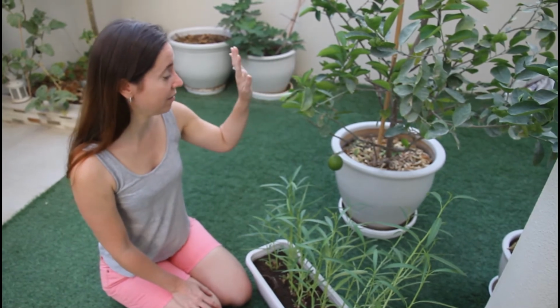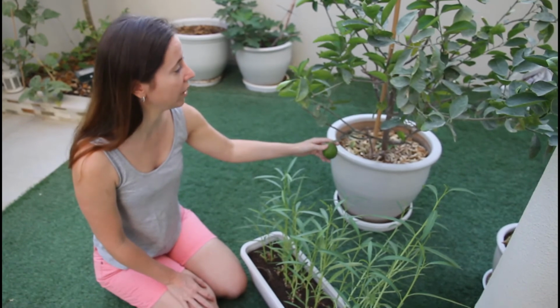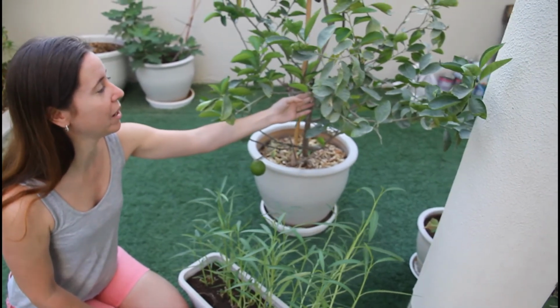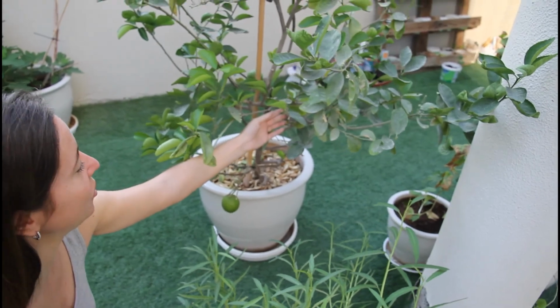Here we have our lovely lemon tree. We've got some full-size fruit which is just coming to ripen now, and all over the plant there's lots of little fruit that are forming, so I'm happy that we're going to have lots more lemons in the future.